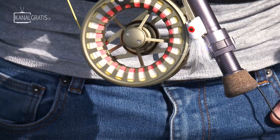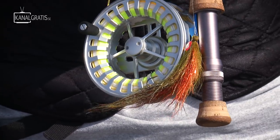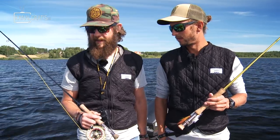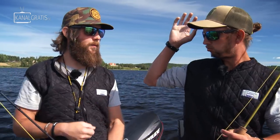Yeah. And we're gonna try some different tactics today than from yesterday. Hopefully we'll get some surface action. We're also gonna run some big streamers, fish very aggressively in the surface to see if that is a key to get their attention. Because we're not only after the topwater point, we also want the three longest fish too. Yeah. Let's get started.